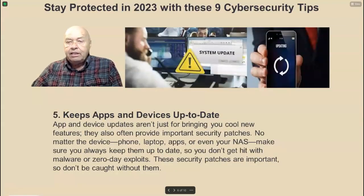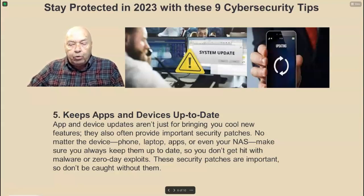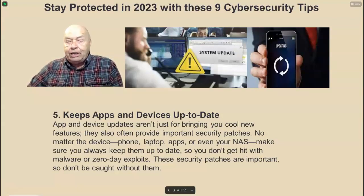Number 5, keep apps and devices up to date. App and device updates aren't just for bringing you cool new features. They also often provide important security patches. No matter the device, phone, laptop, apps, or even a NAS, make sure you always keep them up to date so you don't get hit with malware or zero-day exploits. These security patches are important, so don't be caught without them.